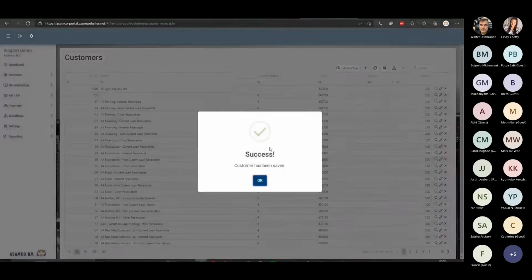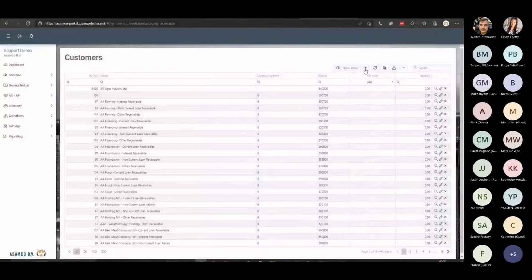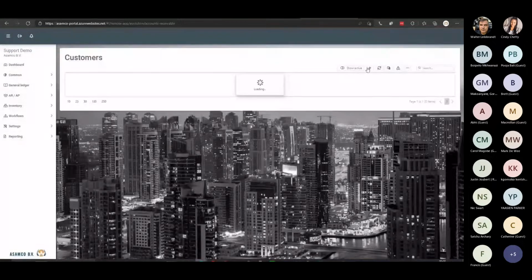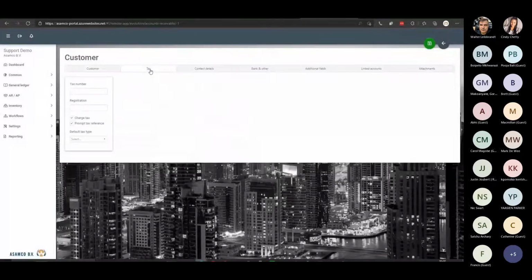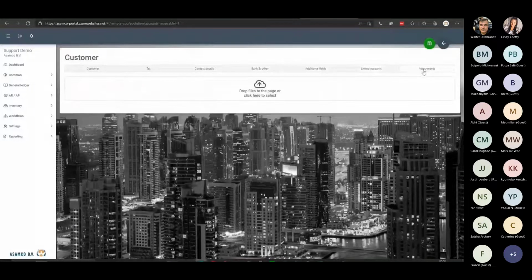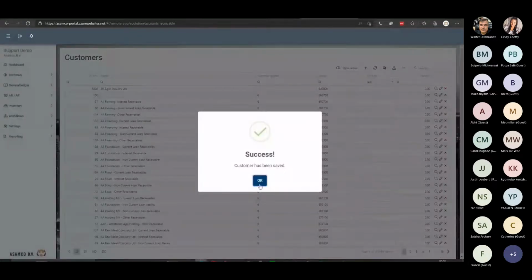To add a new customer to Evolution, click on the plus button and fill in all the relevant information under the various tabs. As shown in this screen, you will see the Customer's Information tab, including the following tabs: the customer's tax information, the contact details, the banking information, the additional fields, the linked accounts, and the attachments tab. To save your new customer's information, click on the green Save button shown here, and you will then see this success notification indicating that your new customer has been saved.